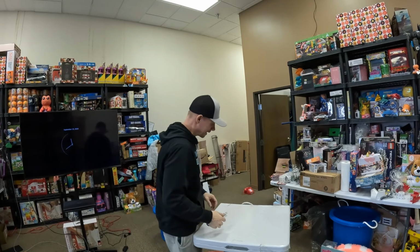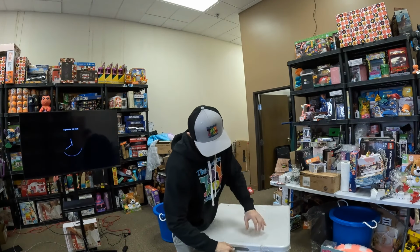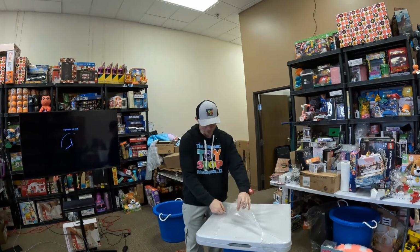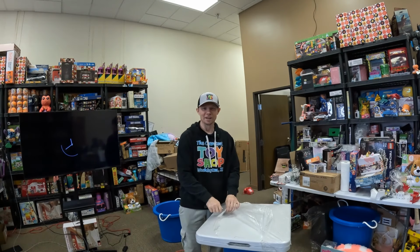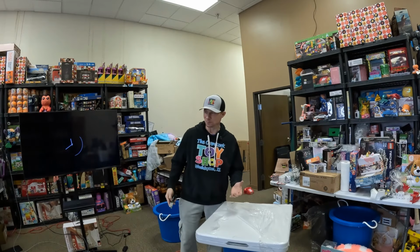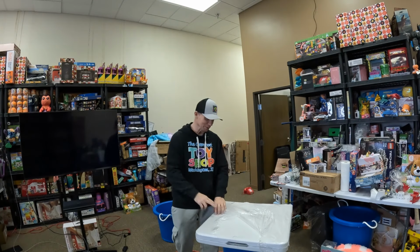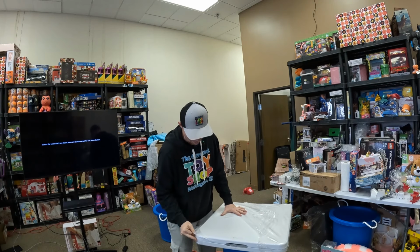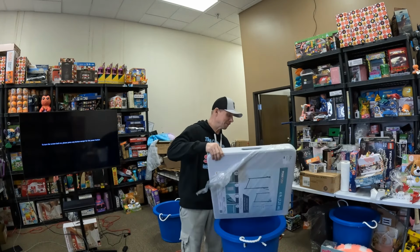I almost forgot, I bought another folding table, a smaller one that's adjustable, and we know how to spend money, that's for sure. If the toy store ever goes out of business, we will be able to rent out folding tables. We've got a whole bunch of them. So I'm gonna get this set up, and then we are getting very close.